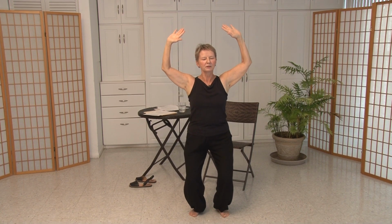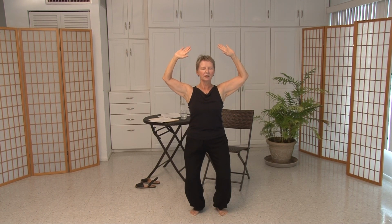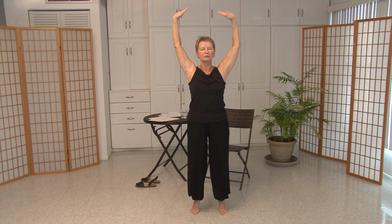Exhaling with relaxed arms. Now, when we start strong fire, we're going to inhale and sink down. Navel is moving towards spine. Then on the exhale, we press up on our toes and arms are engaged. And then again, we sink down as we inhale. And then on the exhale, we're pressing up and arms are active.